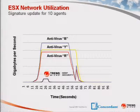So when we did a study against 10 agents and how long it would take a pattern to update with the common solutions in the market, it takes a fair amount of time, and you can cut that down to about a tenth. That was for 10 agents. Now, in VDI deployments, you'll have much more than that. You can factor in the time savings as well as the bandwidth savings. How much consumption, how many gigabytes per second are you consuming in terms of doing those pattern updates? If you had just 10 agents per machine with the common solutions, compare that with the vShield-enabled agentless technology. This is at least about 1/10, if not better, in terms of benefit.